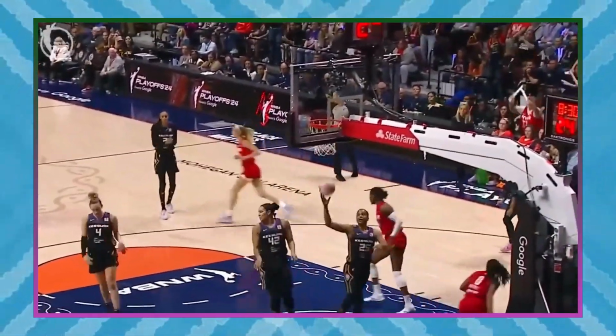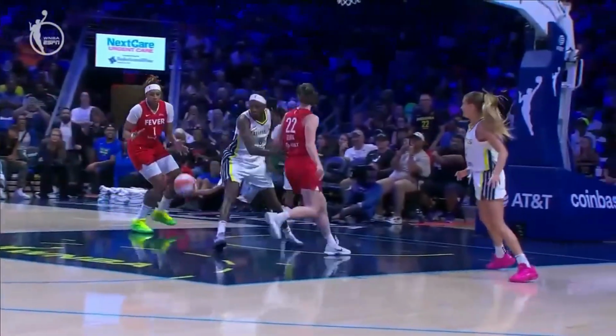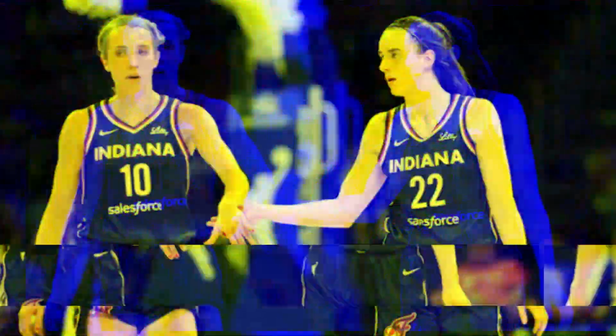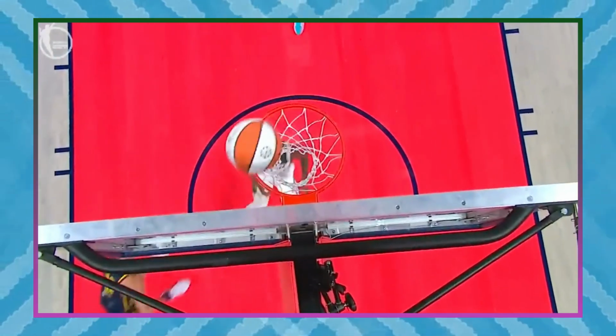From coast to coast assists. Really active defensively tonight. Indiana wants to run, which is why Mitchell excels. Meanwhile, Caitlin Clark has thrown some of the most incredible touchdown passes of her career. You've seen it here in the WNBA.